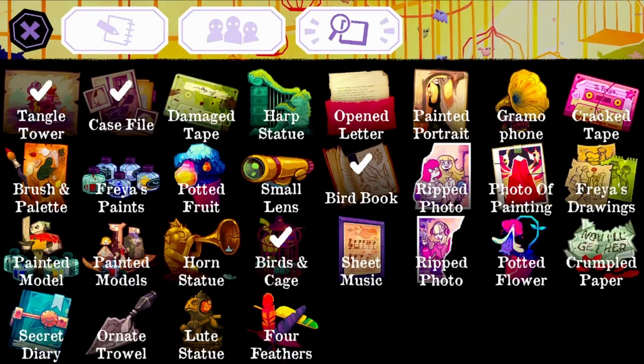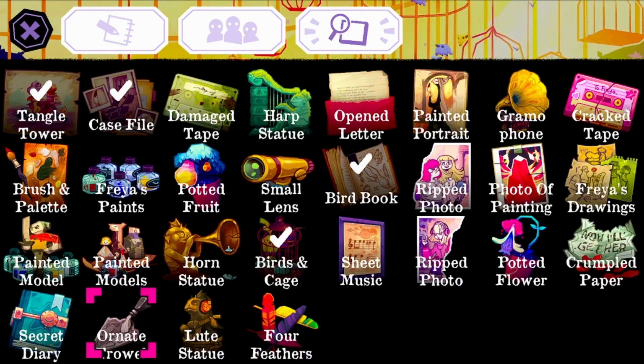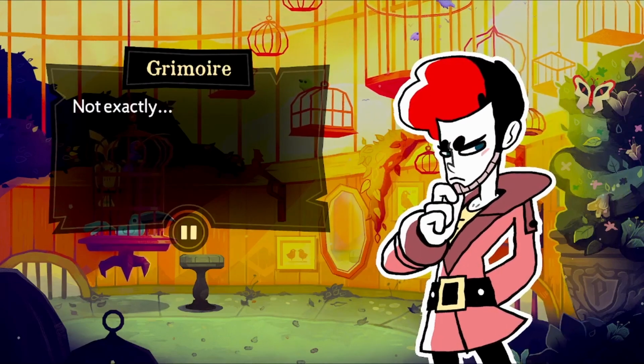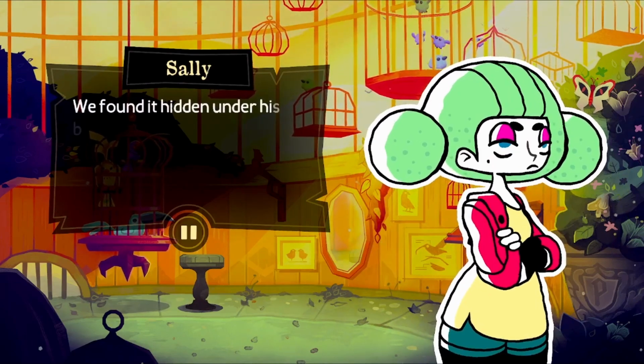You know, that probably relates to her detective and detective romance novels in her room. That ironically makes sense. Oh, did Fitz show you that? Not exactly. We found it hidden under his bed.